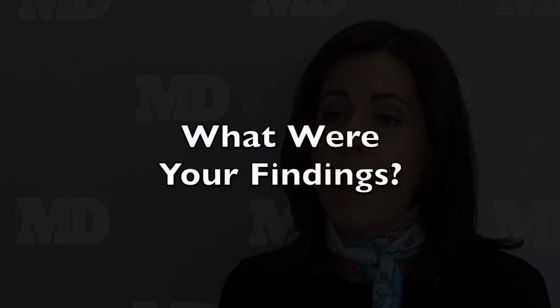One of which is the Ally 3 Plus program. The Ally 3 Plus program is looking at patients who are genotype 3 with advanced liver disease. They are being treated with either daclatasvir, sofosbuvir, and ribavirin for either 12 or 16 weeks. It gives us an opportunity to look at this advanced patient population to see how they do.